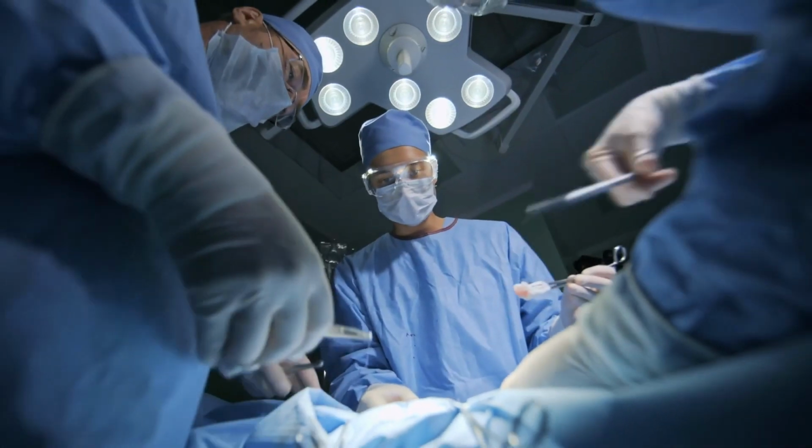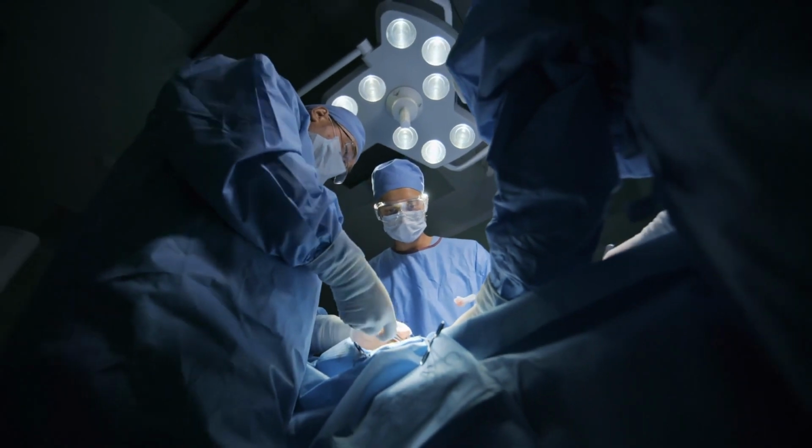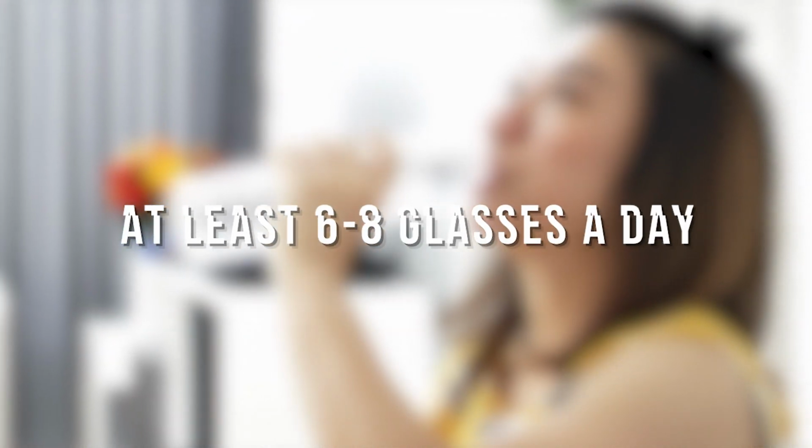Obese patients undergoing spinal surgery have a higher risk of developing complications and a poorer surgical outcome. So in these cases, we highly recommend engaging in weight loss services as soon as you can. Regardless of your weight, it's important to eat a healthy, balanced diet, exercise portion control, and drink plenty of water, at least 6 to 8 glasses a day.